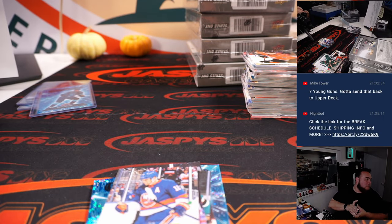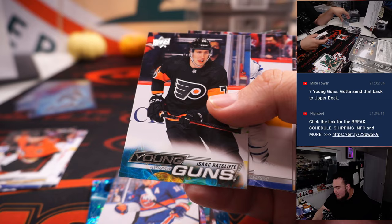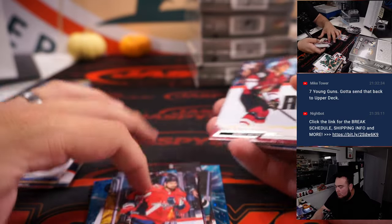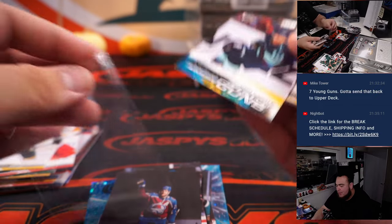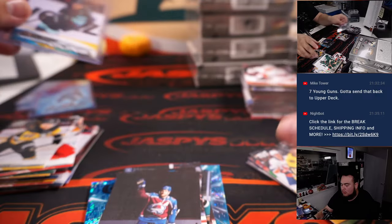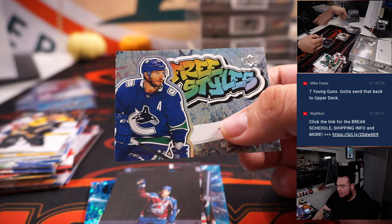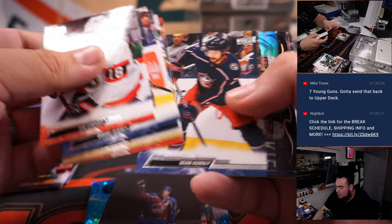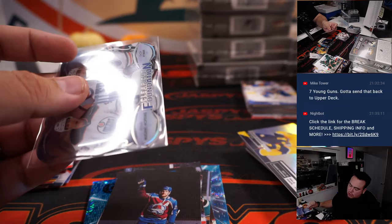Alright, let's put this away over here. Isaac Ratcliffe. Tom Wilson. Nathan MacKinnon. And there's Matt Berniers, Seattle Kraken. Steve Birch. JT Miller Freestyles. This is actually a really cool insert. And we got a Clear Cut Foundation, Zach Hyman and Ryan Nugent-Hopkins. The Nuge.